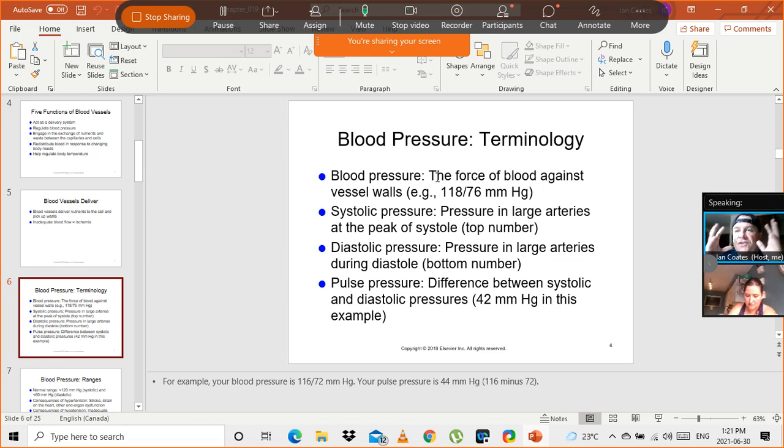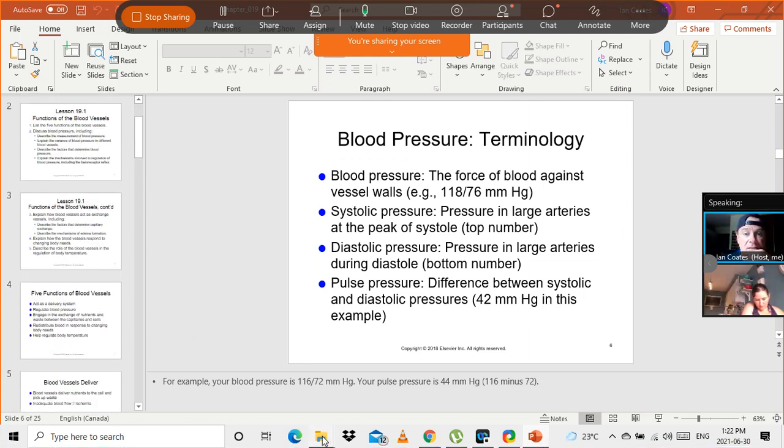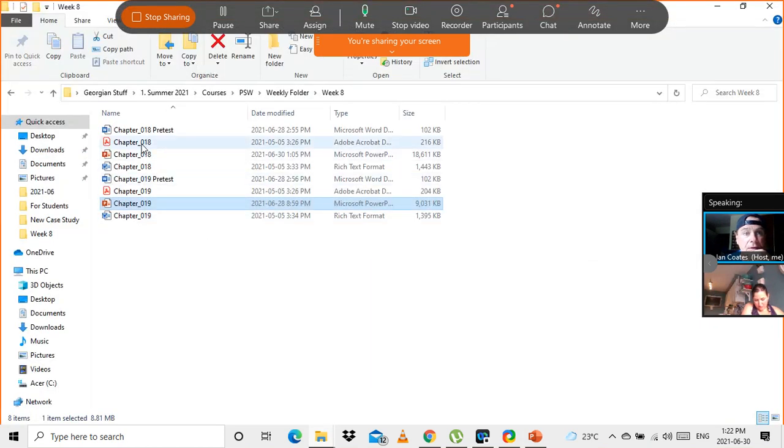Here you've got two forces at work when you're talking about blood pressure. Number one, you've got the heart, which is pumping. But then you've also got, and I talked about this before, that the walls of the blood vessel are actually pushing back against the heart. And if you go back to this, it's not even this slide, it's this one. Sorry, I'm just going to go back and show y'all.